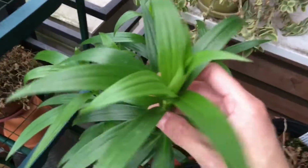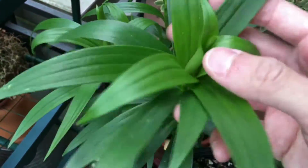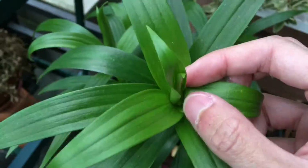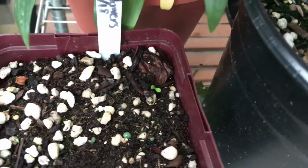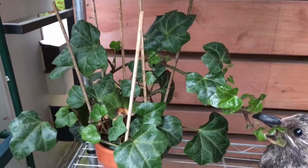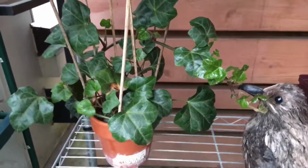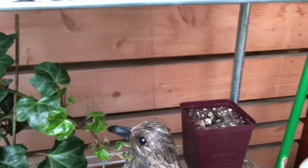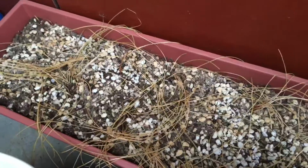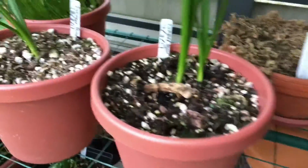Lilies, we have about 5 lily plants. It's probably going to flower in a month or so. And the strawflower, you can see a little germinated seedling over there. English ivy, it's doing well. I like how slow growing it is. It's just there. And the saffron, you can see it's all yellow now.